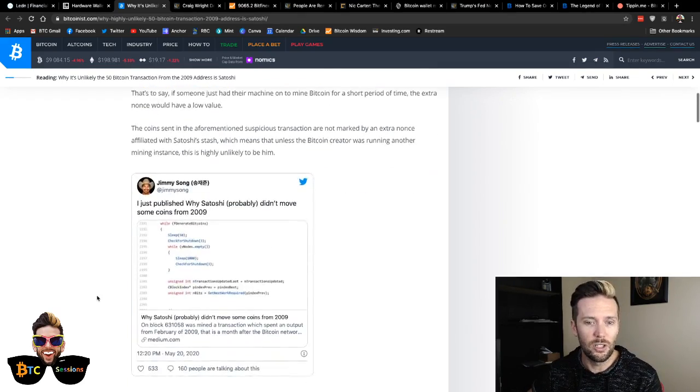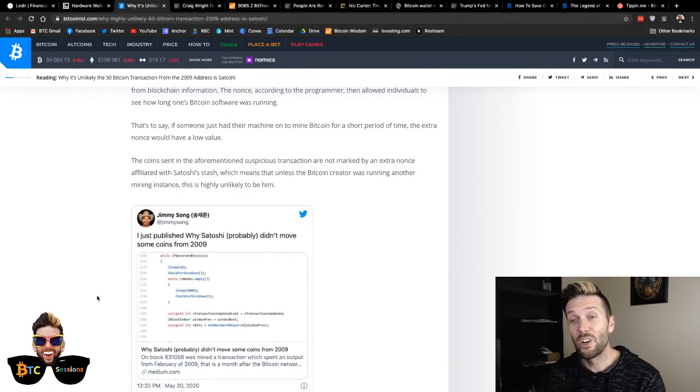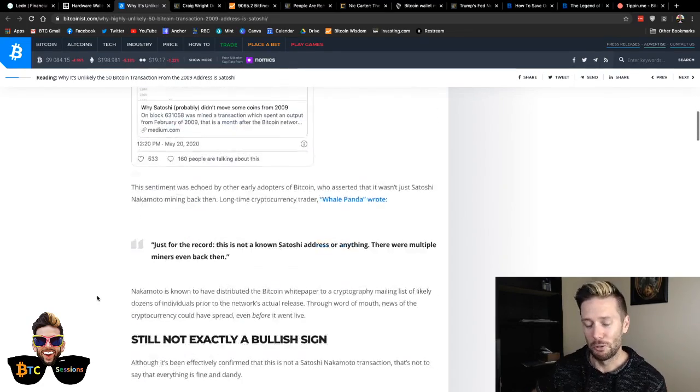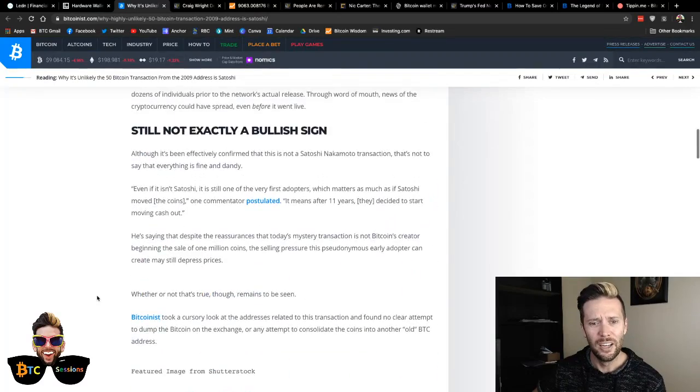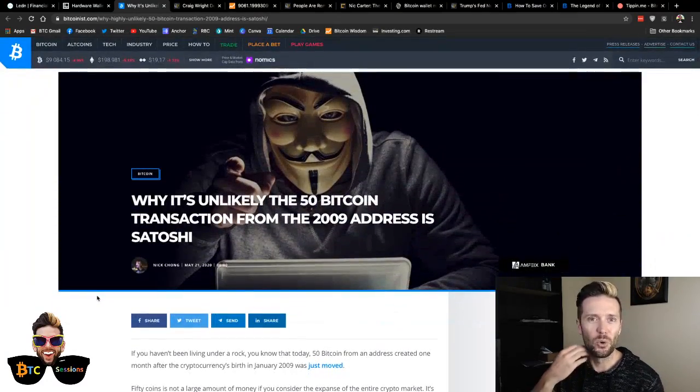We don't really know. It still does mean that coins that have not been moved for 11 years have finally moved, which again can cause worry, but to me, it's not exactly much of a worry.